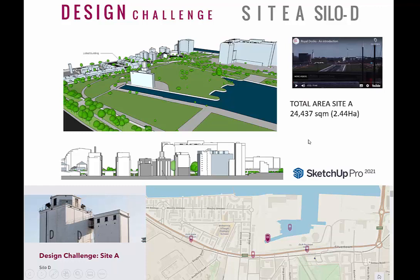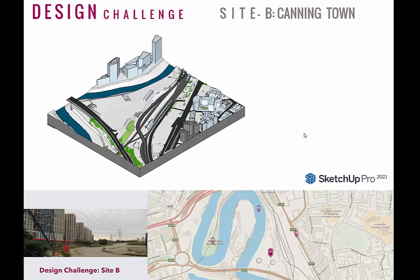And this is that building that the 19 to 24 year olds also have the opportunity to consider how they would refurbish and make into homes itself. Site B, Canning Town, is a little bit to the west around the corner, and that is a much more complex site.